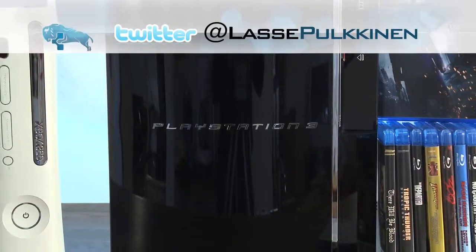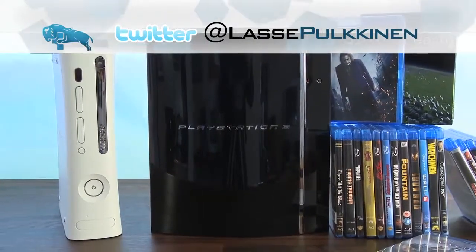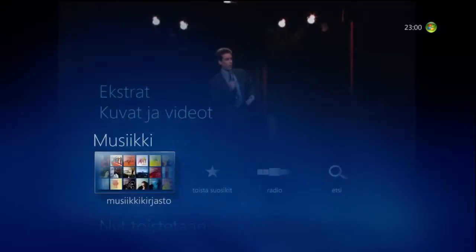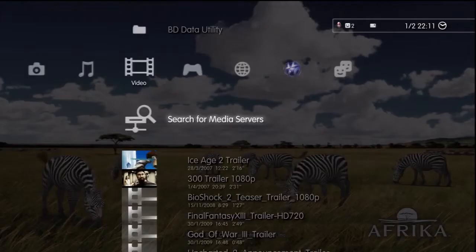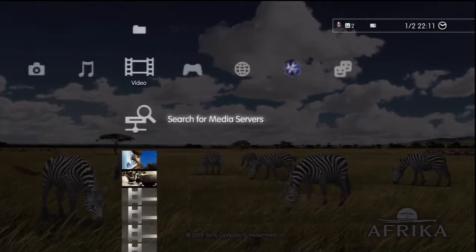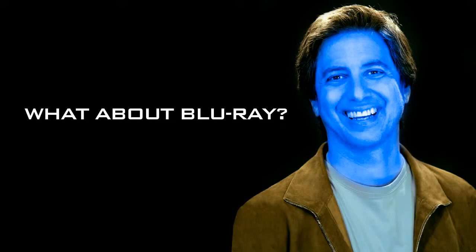In this round, I'm going to try to cover all the essentials relating to the media playback properties, from supported video formats to media server streaming and media center features. And okay, for the past 7 rounds, it's really been the pink elephant in the room, and there's probably about 1,000 comments about this in this series of videos. What about Blu-ray? And let's get to that first.